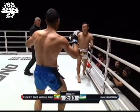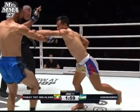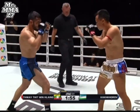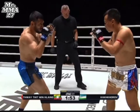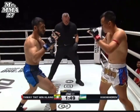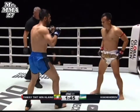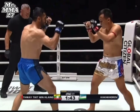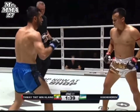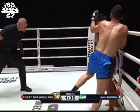10-point must system being used by three judges ringside. Kakhkhorov touches the leg of Tway Tit. Tway Tit loads up with that big left hand, follows it up with a nice right body kick. Simple combination, very effective. The left hand over the top, the lead leg to the body. Tway Tit was driving Kakhkhorov back, but now Kakhkhorov has Tway Tit on the ropes, mixing up his low kicks nicely to the inside and outside of the lead leg.